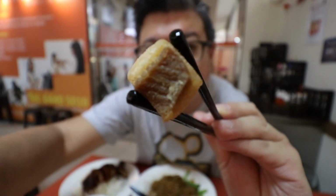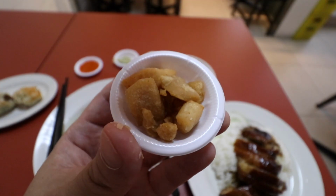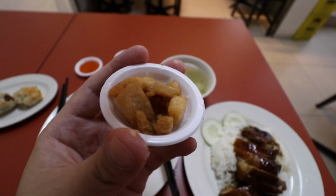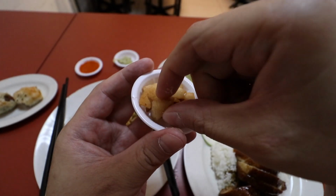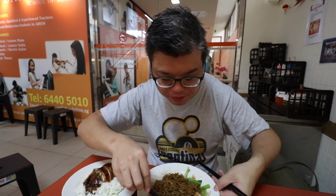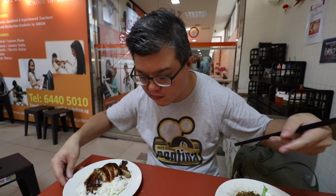Pork lard, which this is going straight in my mouth. Oh, gently crispy. You don't actually salt it, okay? So it's good because it actually adds a certain bit of a crunch and richness into the noodles, and it doesn't over salt the whole dish. One more with noodles here. We're gonna put this aside.